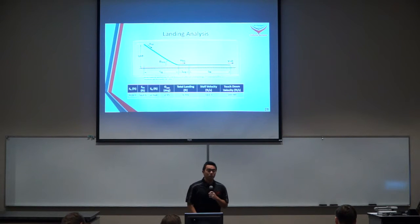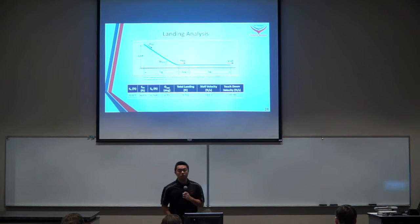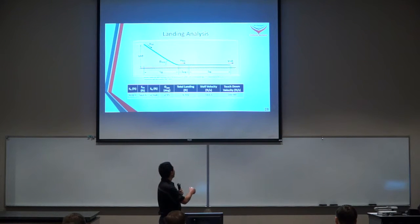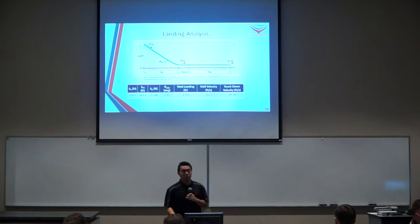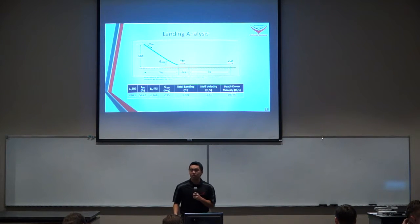Over the 50-foot obstacle, we have a 1.3 factor for the stall velocity, which is 163 feet per second, assuming the aircraft has the half fuel in it. But on the touchdown, right there by the free roll, is a 1.15 factor from the stall velocity, which gives us a touchdown velocity of 188 feet per second, about 111 knots.